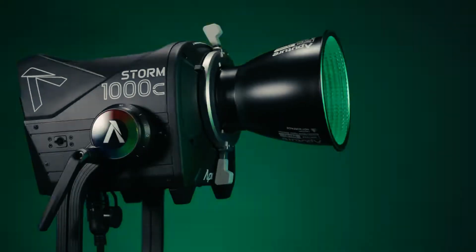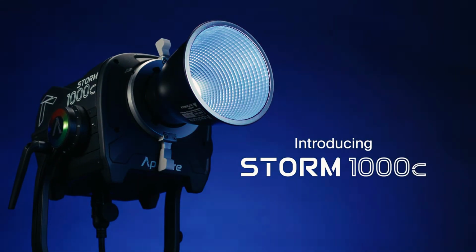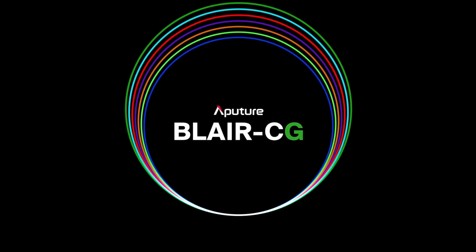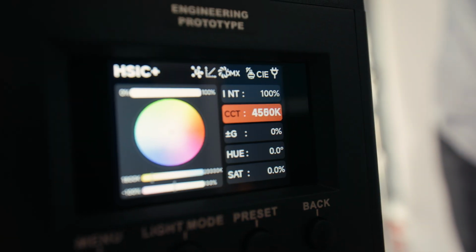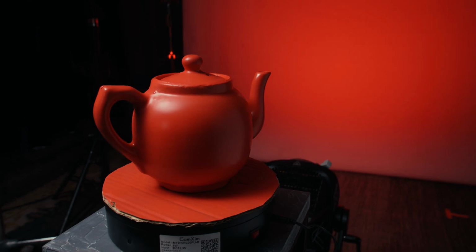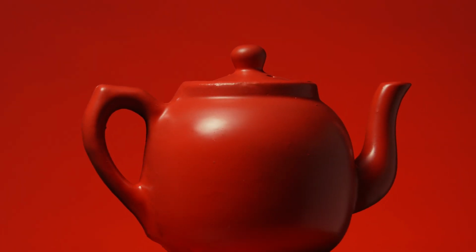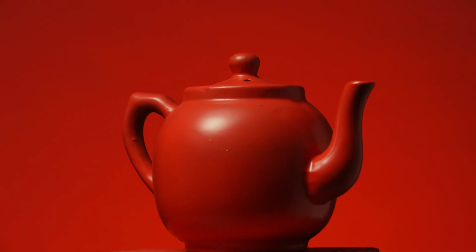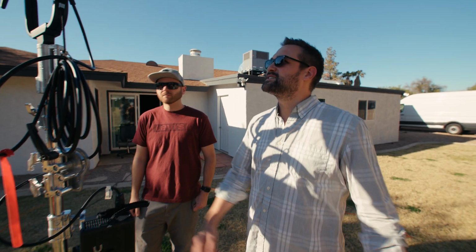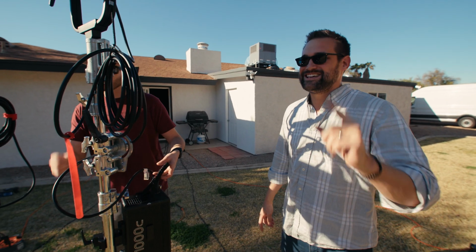The 1000C utilizes a new light engine called the Blair CG, composed of blue, lime, amber, indigo, red, and now cyan and green. That means you can create all sorts of colors with this light. It's easy to match product colors for commercials. We were able to match every single product perfectly, proving that this light can really work in so many different kinds of situations. And as you'll see in a second, the power output is insane. Okay, let's bring in 2 1000Cs.